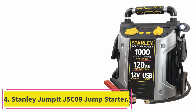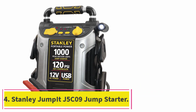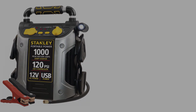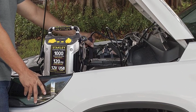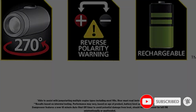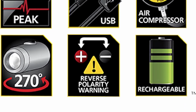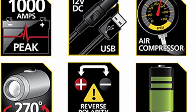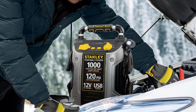At number 4. Stanley Jumpit J5C09 Jump Starter. The Stanley Jumpit J5C09 has a lot of things going for it. You can jumpstart a car with it, its internal battery can be used to power USB devices, and, because its battery is so large, you'll be able to refill your tires using the Jumpit without having to worry about DC cables. But its huge battery is also a huge drawback.